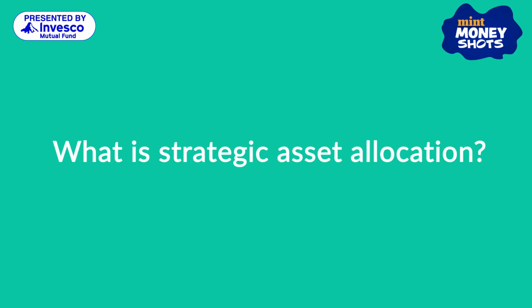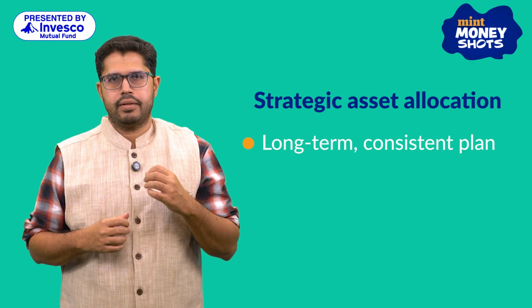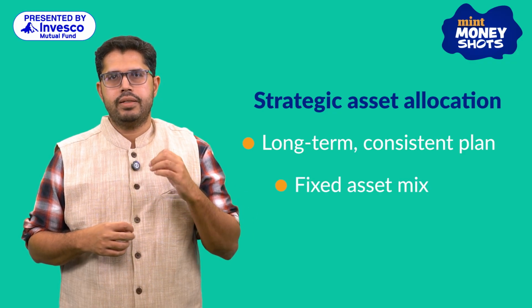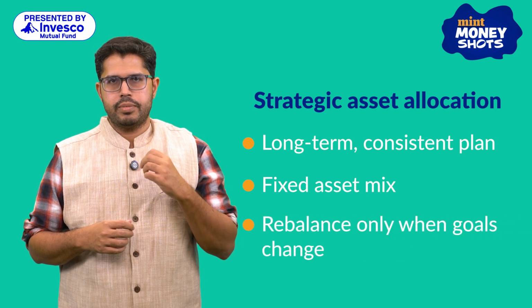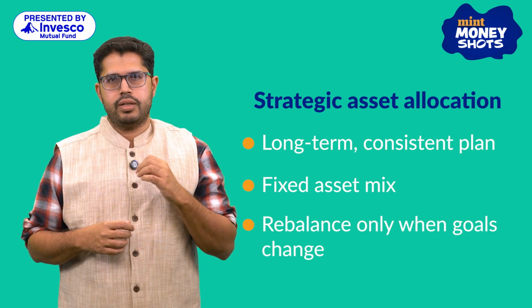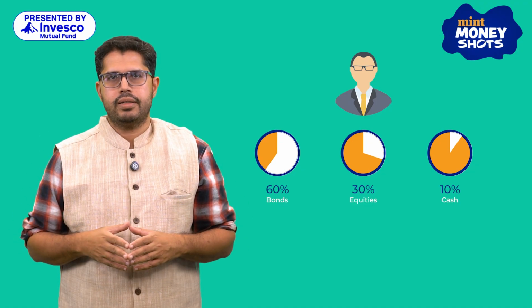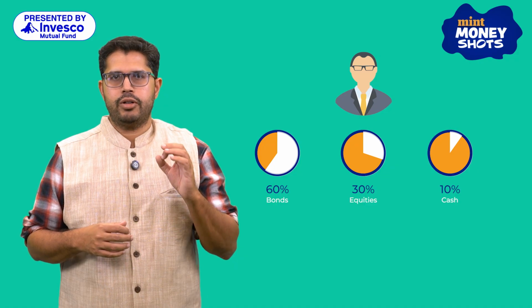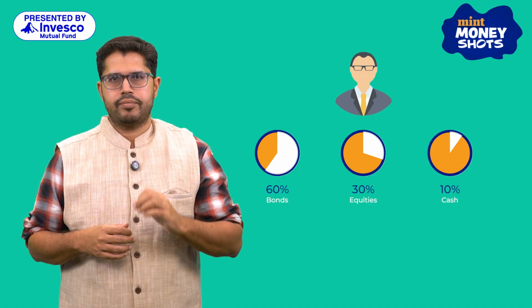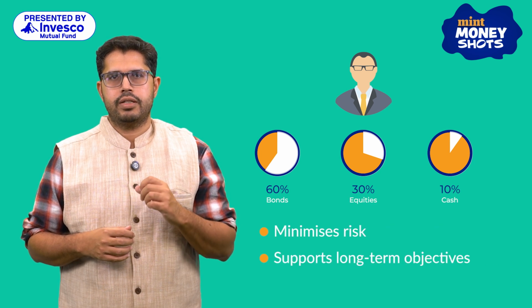Strategic asset allocation is like setting the foundation of your financial house. It's a long-term plan where you decide on a fixed asset mix and stick to it, adjusting only when your goals or circumstances change. For example, say you're a conservative investor. Your strategic asset allocation might be 60% bonds, 30% equities, and 10% cash. You'll rebalance periodically to maintain this asset allocation even if markets fluctuate. The goal is to minimize risk while staying aligned with your investment objectives.